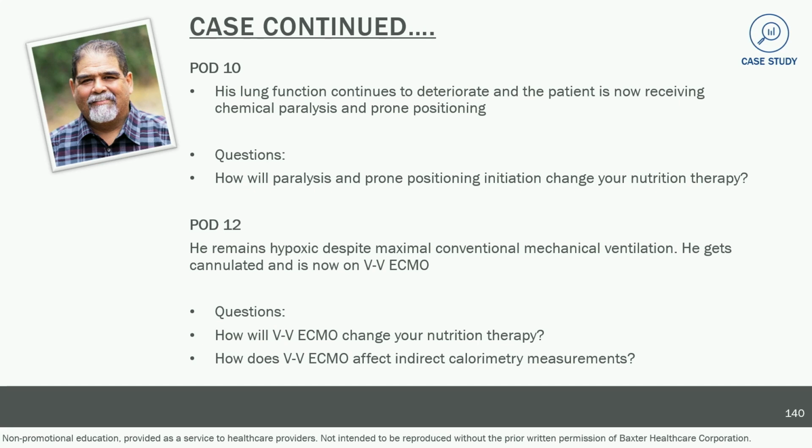Let's just say patient has a nasogastric tube already in place, had a bowel movement like 3-4 days ago, but no, the case has progressed and now the patient is paralyzed and prone. Would you increase, decrease, or keep your calorie and protein targets? I would probably end up decreasing it a little bit just to account for that lower metabolic needs at that time, the paralysis, yeah.